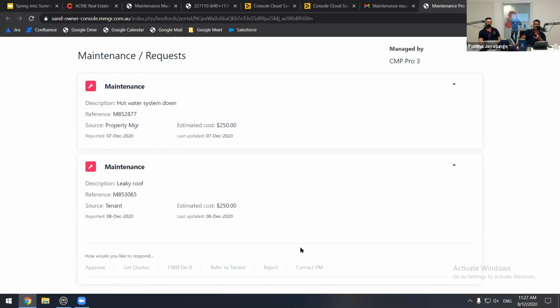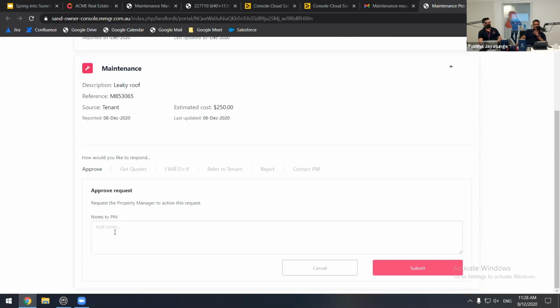Great. And this is something that we're actually going to embed into the owner portal. Right now it comes through as an email. In the future, we'll add this component into the owner portal, so they can just go in there and provide their response, and they can have a history of all the other responses they've provided.